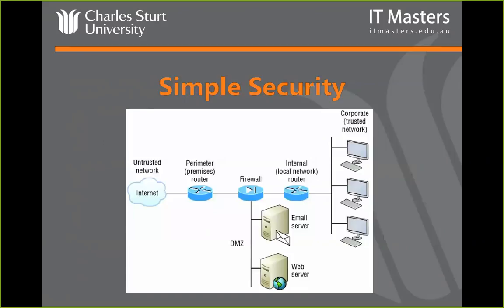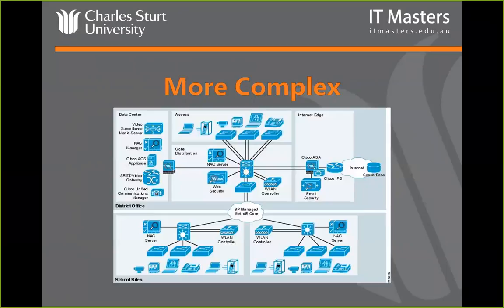We then have this diagram, which is a little bit more complex, where we have a data center, a district office, some school sites, a link off to the internet, and a core and distribution layer. So if we look here, we have our access layer, we have our core and distribution layer here. We've got some wireless, we've got some NAC, network admission control server. We have a data center which has got some video surveillance, some ACS appliances, some SRST video gateways. So we've got video and voice in there. We've got Cisco Call Manager, basically Unified Communications Manager. We have some email servers. We've got some ASAs. We've got some IPS. Obviously, you can clearly see this is a Cisco diagram.